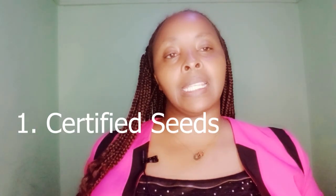The most important points to note before establishing a nursery are: one, you must first understand where you will be getting your seeds. That means seed sourcing. You must be able to source your seeds from reputable, certified farms. Very key, very important, so that you do not invest and then let your money go down the drain. So first, ensure to use certified seeds.